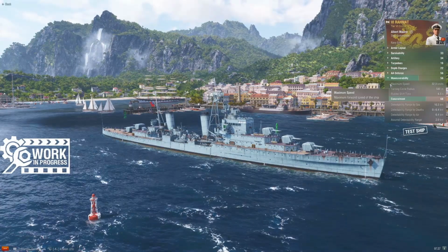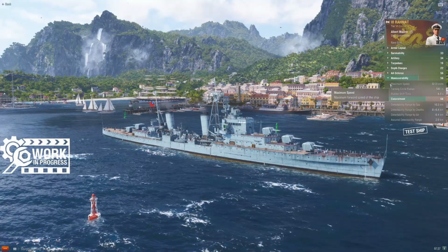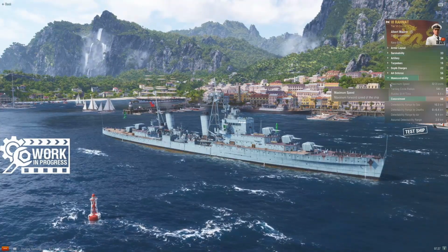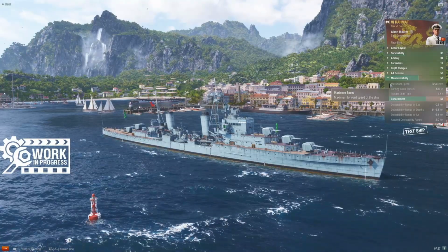It's generally, as I've looked up the Pan-Asian line, speed is generally not what these ships do well. So again, kind of keep that in the back of your mind as we look up and down the line. 580 on the turning circle is not too shabby. Not quite best in tier, but certainly on the better end.